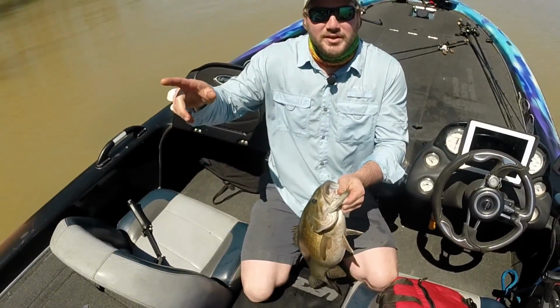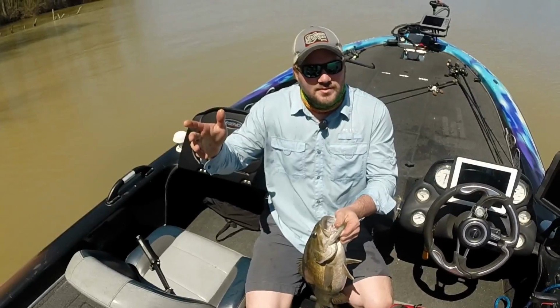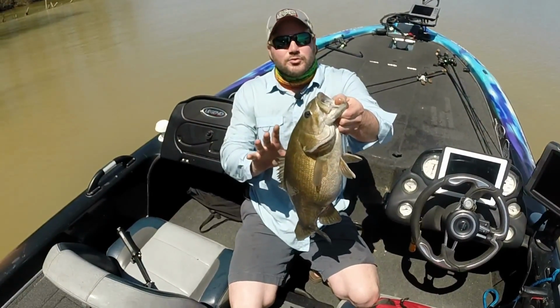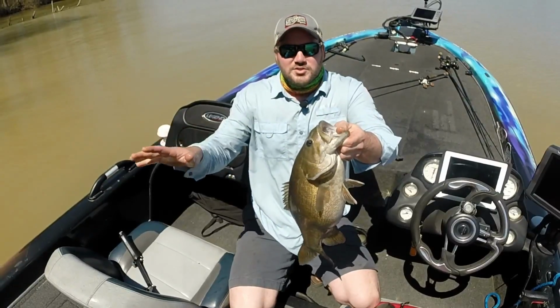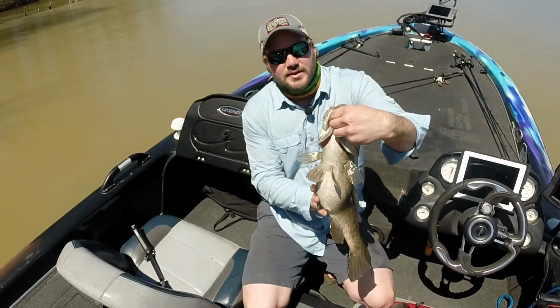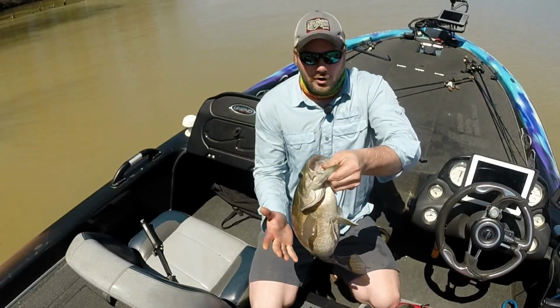I flipped into this tree and got bit. I set the hook, and this smallmouth was in like 3 feet of water on this tree. Look at that thing. It's like it ate a softball.